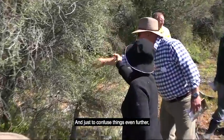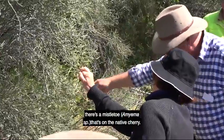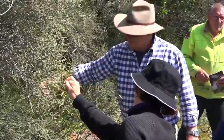And just to confuse things even further, there's a mistletoe that's on the native cherry. So you've got a parasite on a parasite. Wow.